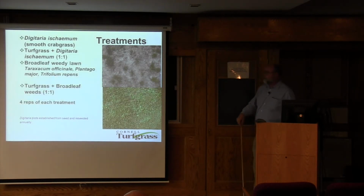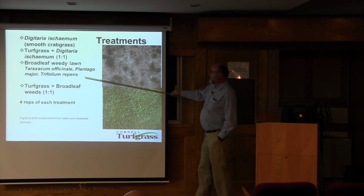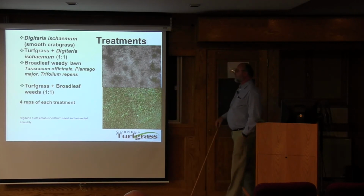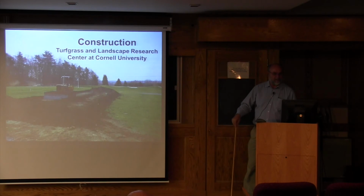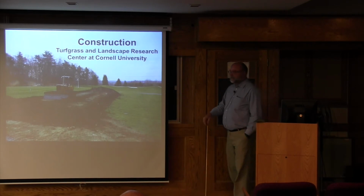A broadleaf weedy one that had very high broadleaf, very high density in it, and then one that, again, we plugged in Kentucky bluegrass sod initially at 1-to-1 broadleaf weed to grass, and there were 4 replicates of these treatments. Okay. So we wanted to do a typical residential suburban type installation.